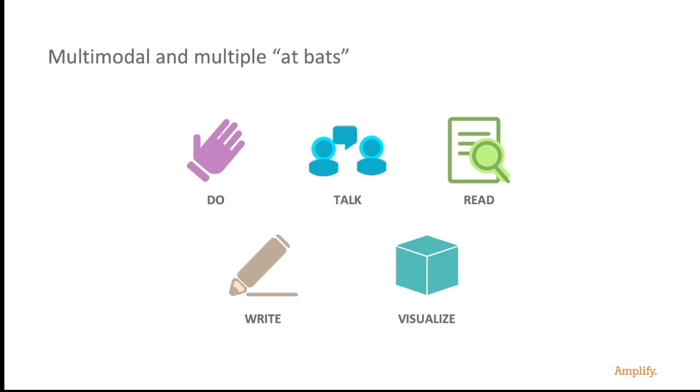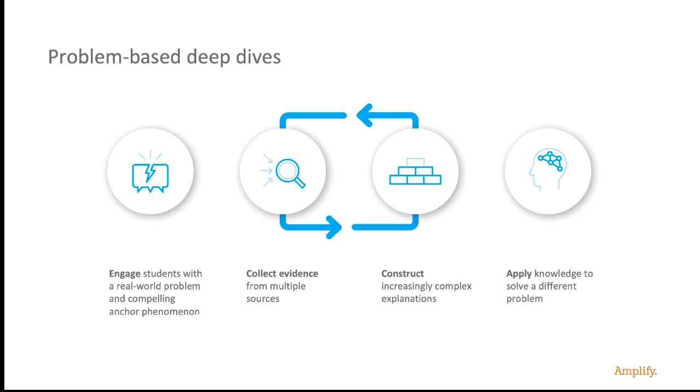And Visualize is an innovative way in which students use physical and digital models, videos, and simulations to see things in a new way. This approach meets the different learning styles in my classroom, as well as reinforces the NGSS standards. When we revisit the full unit design, you will see that students were engaged in the phenomenon. They collected evidence in multiple at-bats until they could build upon their own understanding.